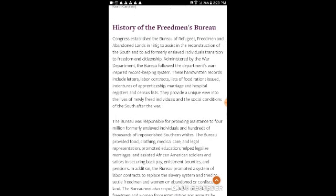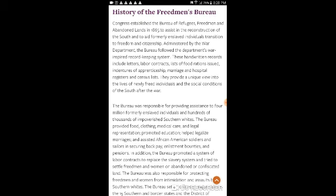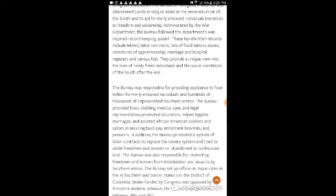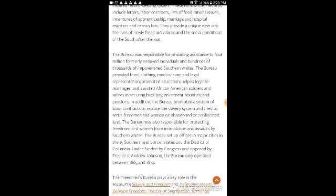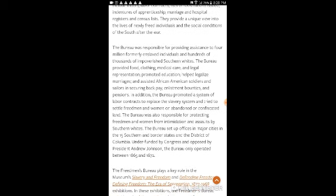Anyways, it says, History of Freedmen's Bureau. Congress established the Bureau of Refugees, Freedmen, and Abandoned Lands in 1865 to assist in the reconstruction of the South and to aid formerly enslaved individuals in their transition to freedom and citizenship, administered by the War Department. The Bureau followed the department's war-inspired record-keeping system. These handwritten records, including letters, labor contracts. Now that's what Dane Calloway was talking about. It was a labor dispute. Lists of food rations issued, indentures of apprenticeship, marriage and hospital registers, and census lists.